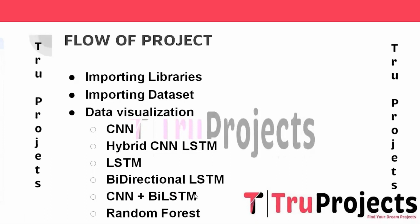And the next one is CNN plus bi-LSTM. This approach combines the CNN and bi-LSTM to exploit their complementary strengths. CNN can extract the spatial features from the ECG and the PPG signals, while bi-LSTM captures the temporal dynamics. The integration of these algorithms can result in a powerful model with a comprehensive understanding of underlying patterns and relationships. And the next one is random forest.